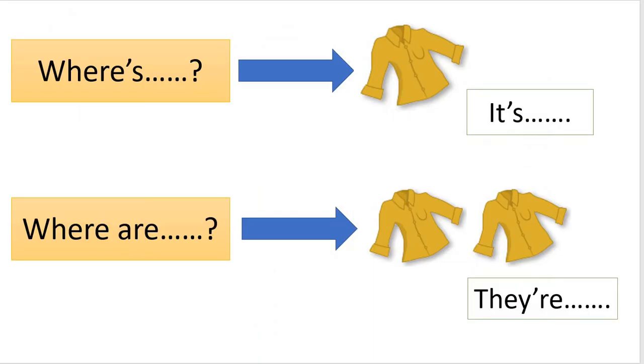Для того, щоб запитати про один предмет, ми ставимо питання Where's? І відповідаємо It's. І продовжуємо нашу відповідь. Коли ми запитуємо про декілька предметів, тоді ми починаємо наше питання з Where are? І відповідаємо They are. Вони. І в якому місці далі продовжуємо.